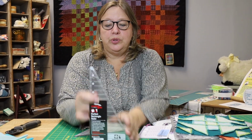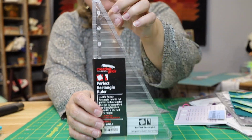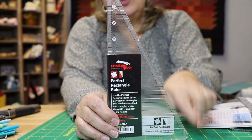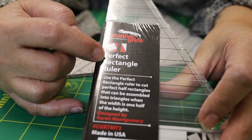Okay, so here we are with another Creative Grids ruler. This has been around forever. This makes the perfect rectangle. So I love this ruler. I've made several quilts with it. When you take a square and cut it, you can put the two together, and it makes basically this block here. It can make a lot of really fun shapes.